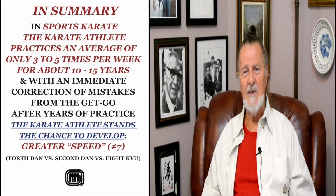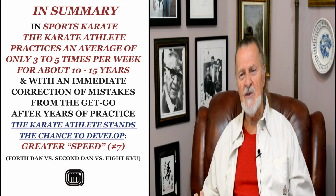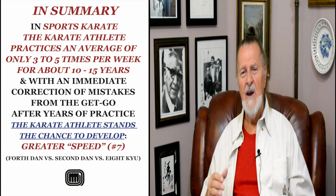What can we say for sports karate? Karate athletes, opposite from martial artists, practice only 3 to 5 times per week. And what is the window? It's about 10 to 15 years, somewhere from the age of 15 or 18 to about 25 or 30. And that span is not as huge compared to the martial artists. Therefore, we need to immediately start with a correction from the get-go. Correct whatever mistakes the athlete can produce, and continue to produce sound training where the outcome will be greater speed.